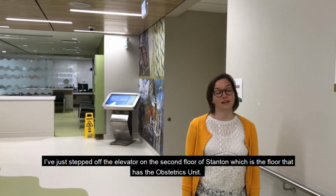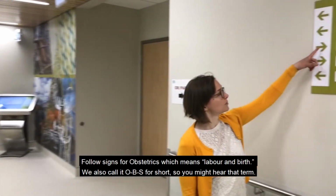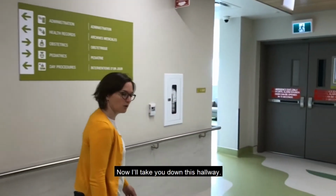I've just stepped off the elevator on the second floor of Stanton, which is the floor that has the obstetrics unit. Follow signs for obstetrics, which means labor and birth, and we also sometimes call it OBS for short, so you might hear that term. And I'll take you down this hallway.